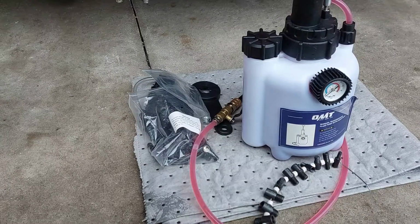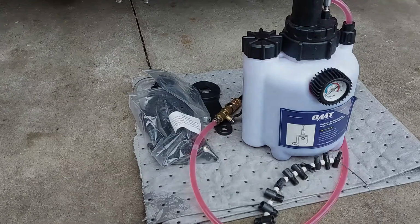So now I will be talking about the tools afterwards, after we are underneath the vehicle. Now I will tell you which tools and sockets you will need to do the job.